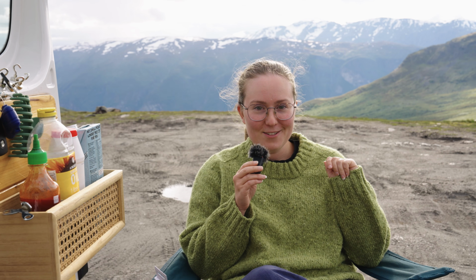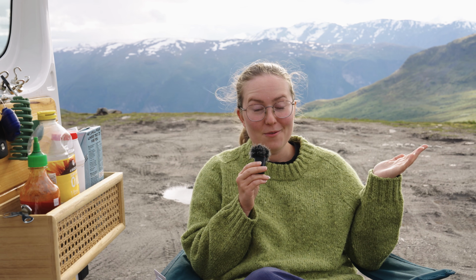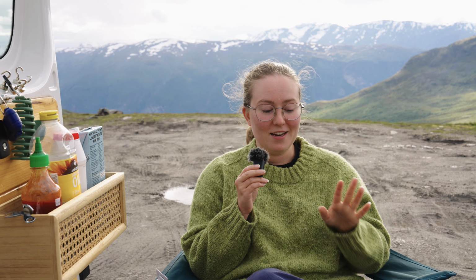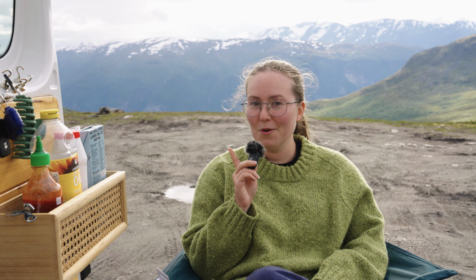It's amazing seeing so much snow still around here. I haven't seen snow for such a long time, so that's fun. And although it's snowy, it's not particularly cold. I'm pretty comfortable sat here in my jumper and linen trousers, and I'm going to be doing some knitting outside, I think, so I'll show you what I'm going to get up to.